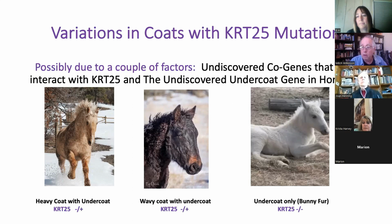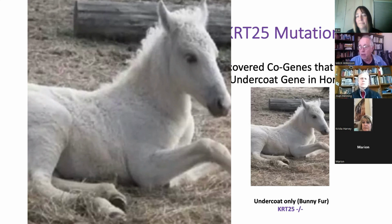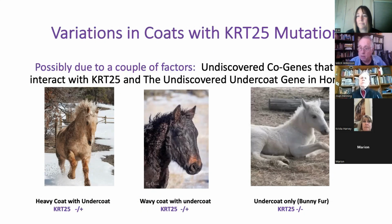Now, the little horse over here on the right is a Spanish Mustang that was born with what we call bunny fur in the curly world. And what we could be looking at here is a horse that was born without a curly outer coat gene. And we're actually looking at that inner second coat, that inner fluffy coat, because this little guy is negative for KRT25. And if dogs are a model of something like this, the same thing could be happening in horses. Now, get me correctly here. This is purely speculation on my part, but it does seem to fit that something like that might be occurring. And dogs are the only true model that we have.